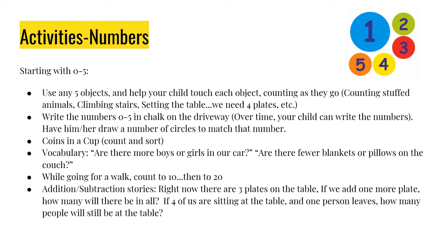When you're talking about addition and subtraction stories, you can say things like, right now there are 3 plates on the table. If we add 1 more plate, how many will there be in all? If 4 of us are sitting at the table and 1 person leaves, how many people will still be at the table? So really, any opportunities for math in numbers in the real world you can do with your child on a daily basis.